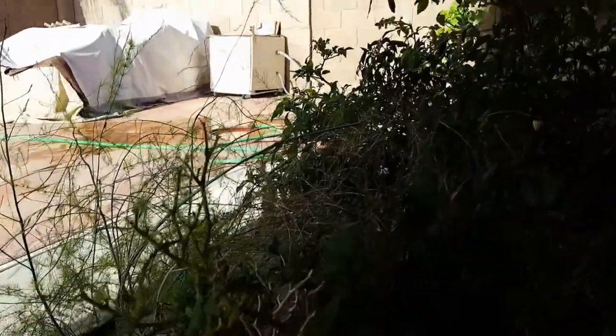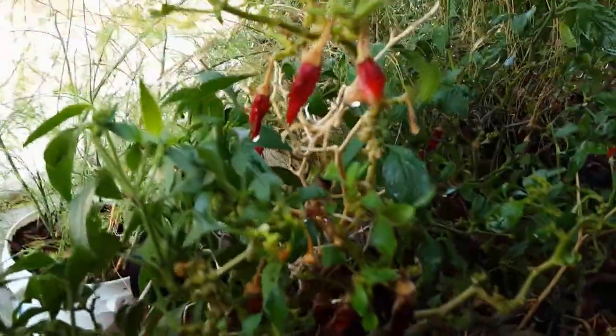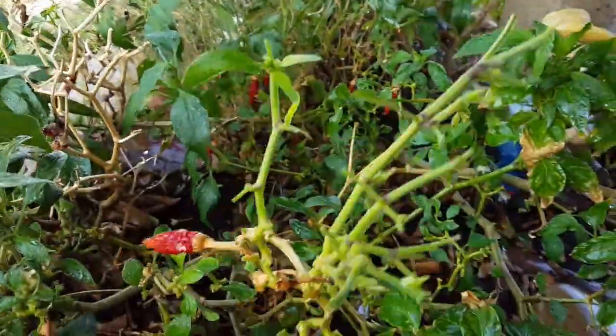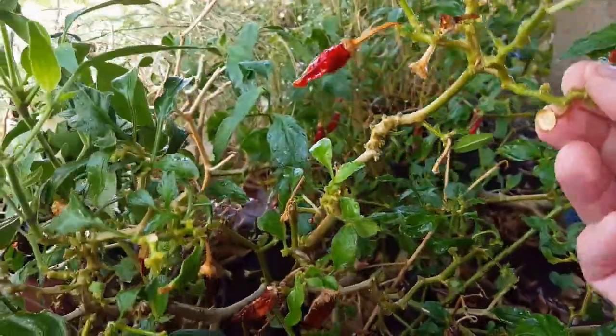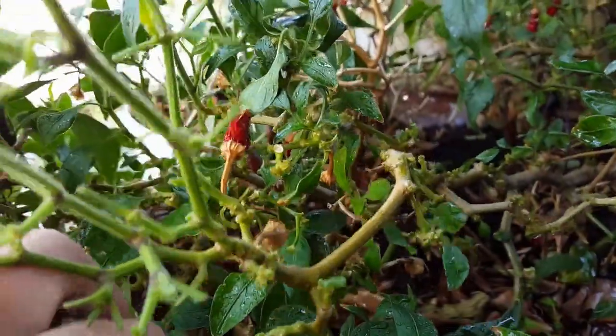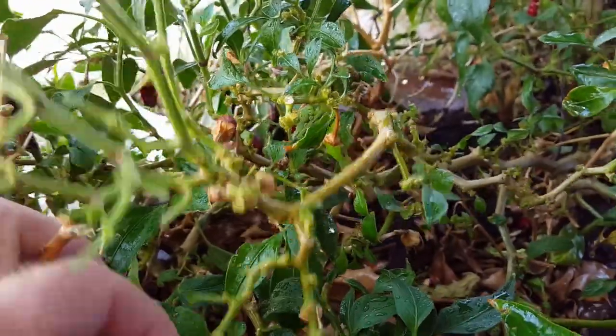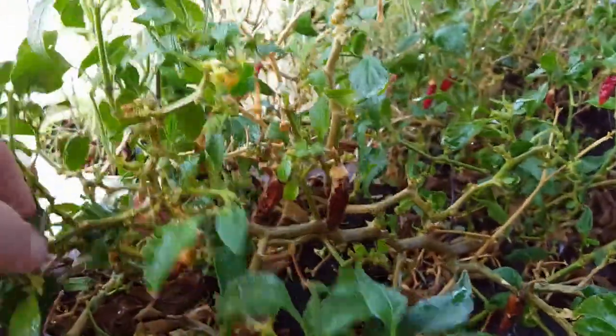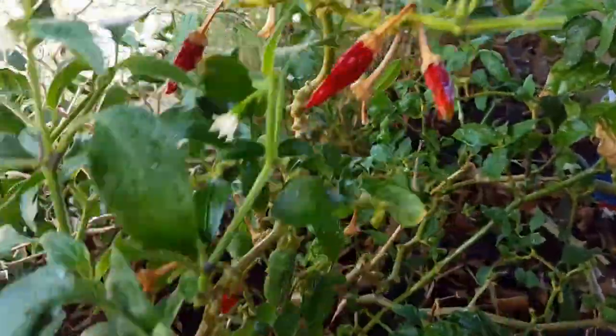Yeah, these tomato hornworms work. I see the plant, the leaves just disappearing, and it's like they're invisible. I found this guy a minute ago. I'll try to find him again. See, he disappeared on me already. I'm gonna get him.